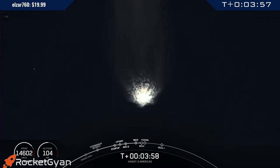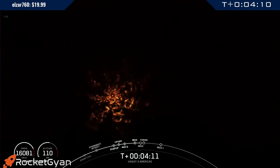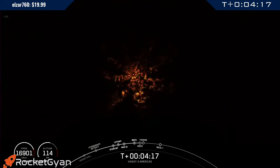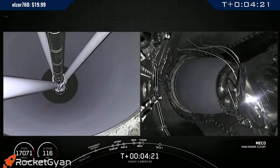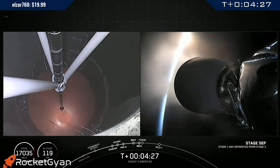And then the startup of our second stage engine. I think that was a Starlink satellite. That was way too fast for a plane. And we have MECO, main engine cutoff. Stage separation coming up. Stage separation confirmed. Look at that Earth.